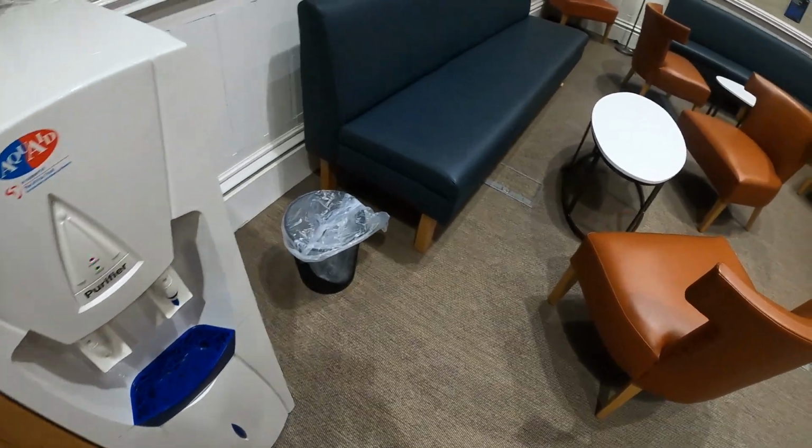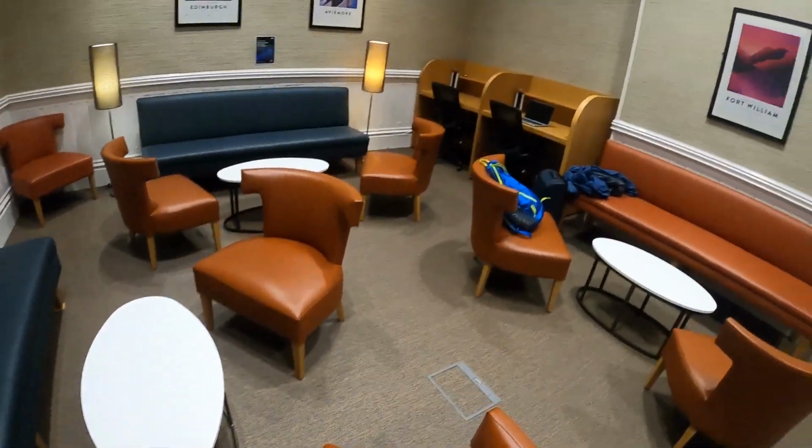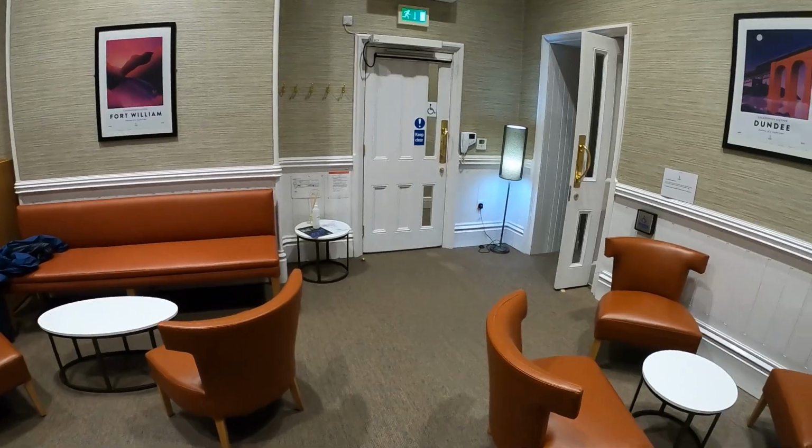So yes, I think that more or less wraps up the trip on the Caledonian Sleeper.